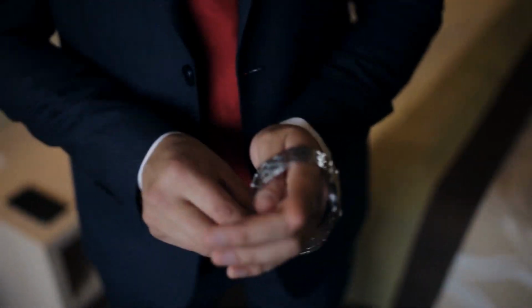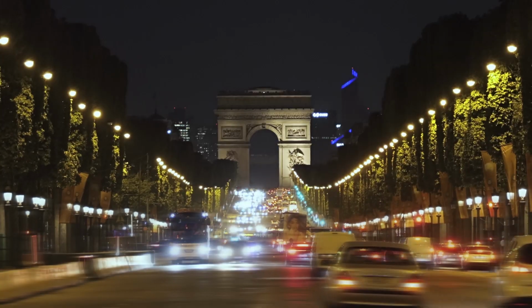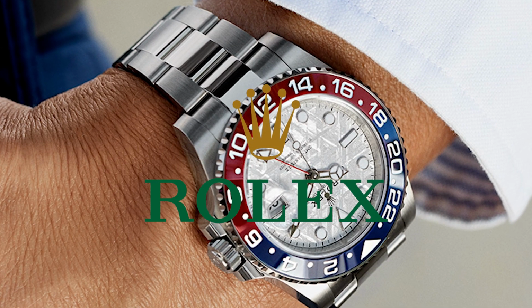There is nothing else that can bring the best out of a man than his wristwatch. If you go out on the streets of New York, Milan, and Paris, the center of fashion around the world, you will see how a wristwatch elevates a look. We are not talking about plain watches. We're talking about Rolex.